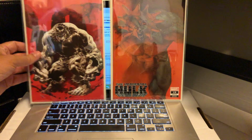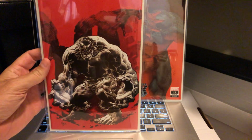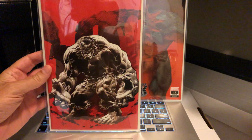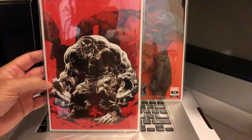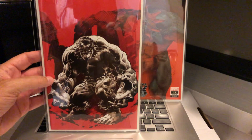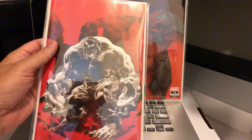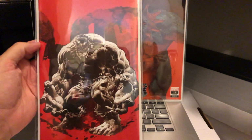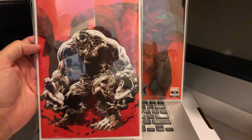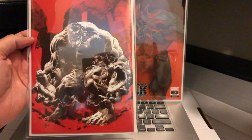I got this in the mail today, actually. This is the Comics Elite Immortal Hulk number 19. This is the Mike Deodato Red Virgin, they call it, I guess. He did a sketch of Immortal Hulk, and then they put it on this red background. I'm kind of a sucker for a red cover anyways, and I just really liked this. It looked nice. There's only 500 copies made.